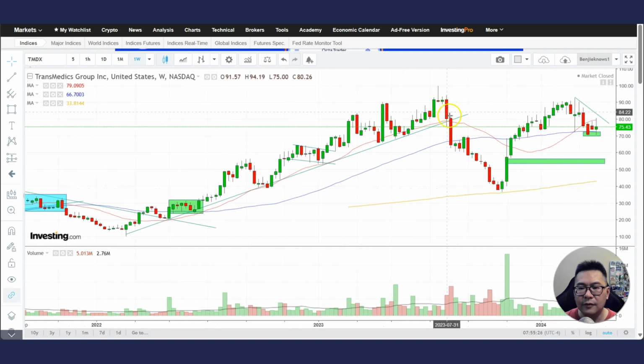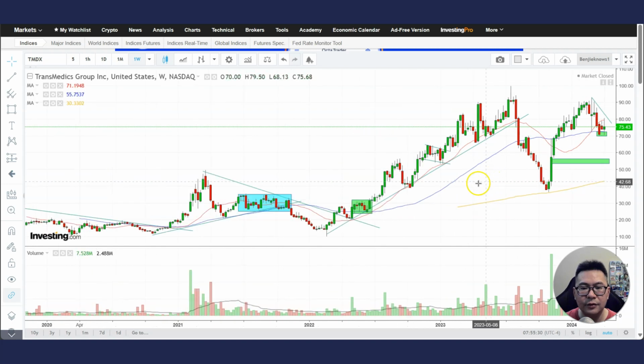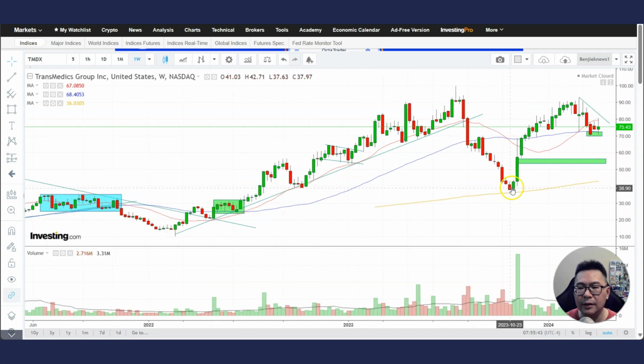It almost had a V-shaped recovery, went all the way down to the support area. You can see that this old area becomes a new support once overcome. It was also sitting at the rising weekly 200 MA, and then a green bar happened, destroyed the previous red bar, and that is how it rose.